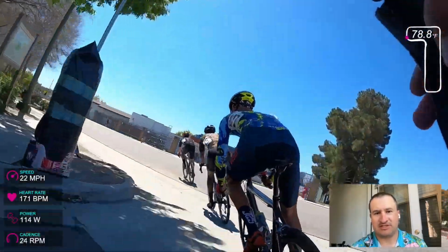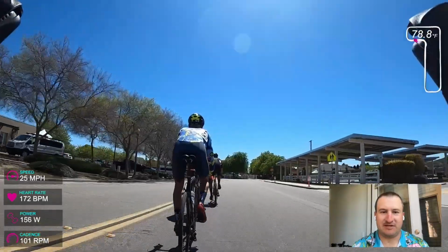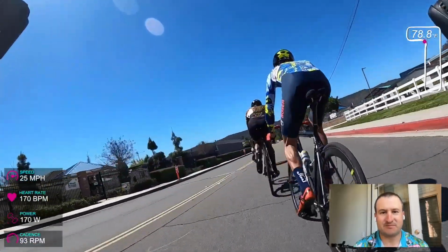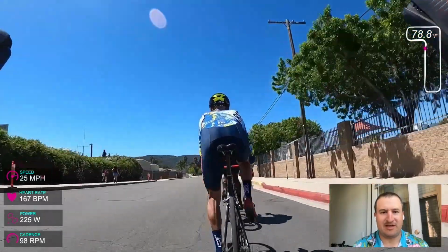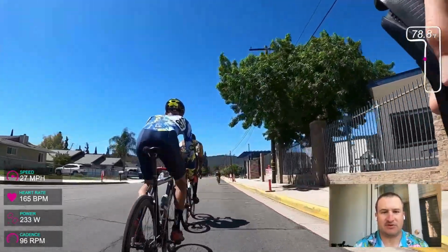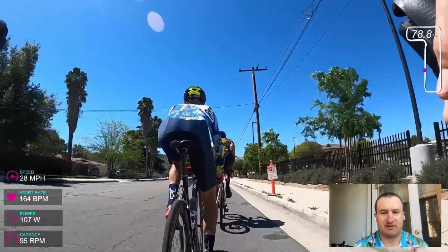So we're in this chase group. You can see the field, the breakaway is actually pretty far ahead at this point, and yeah, my heart rate was 170. I was not in a position to work that hard to try to bring this back. So I was just hoping that other people were motivated to bring it back. There weren't that many teams in the field, so it wasn't really a concern that, you know, there were going to be people soft pedaling at the front or whatever.